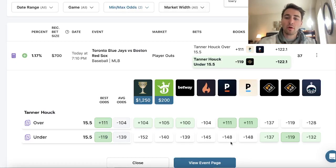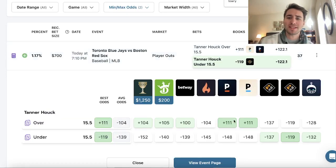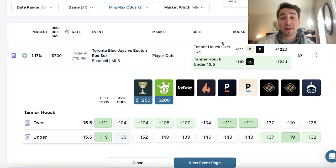And according to Pinnacle, how much juice do they have towards the under? Minus 200 means a 2-to-1 favorite, 66.67% to win. His under is not all the way up at minus 200, so it's going to be less than 66.67, but above 50. So here you can see it's 55.74% to win. That's higher than 54.25%.